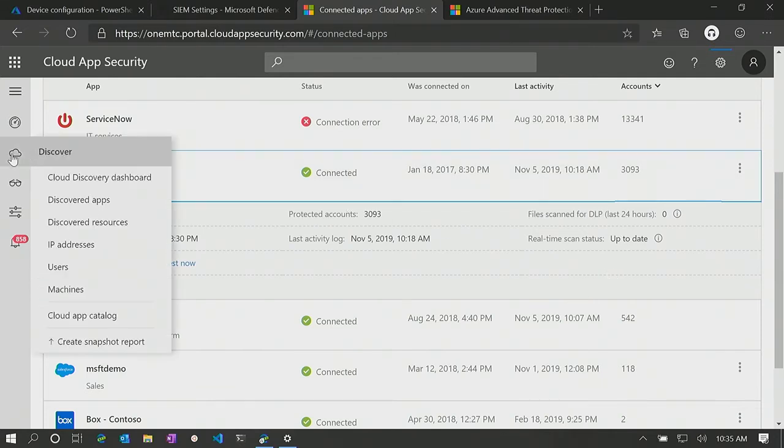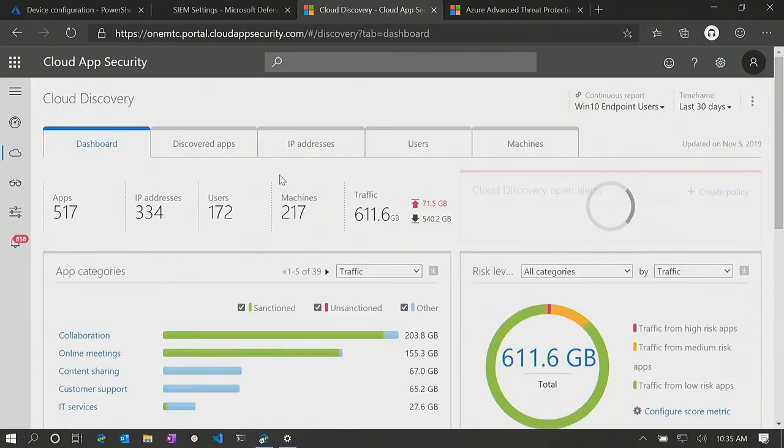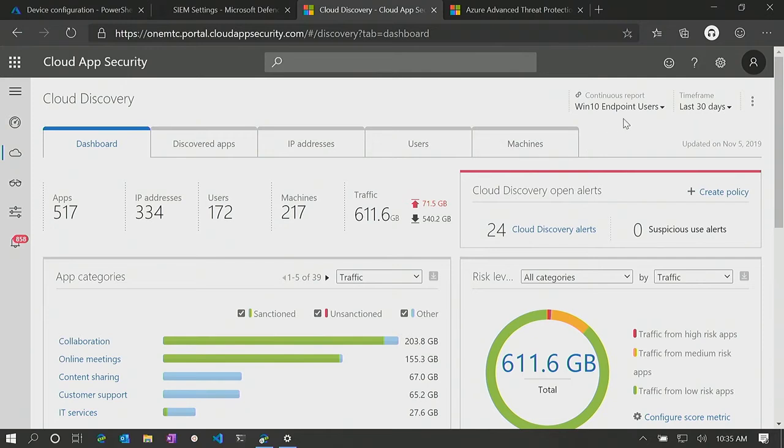But I wanted to point out that I'm getting all of this data through the integrations we have within the platform. Right? So this data is all being fed directly by Windows 10 endpoint users. Now this data is being fed from Defender ATP natively. So I didn't have to do anything to configure firewalls to be pushing out the syslog and bringing in that data here. It's already integrated. There's nothing I have to do.